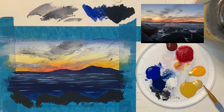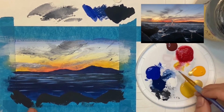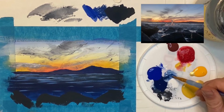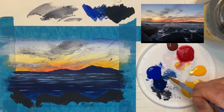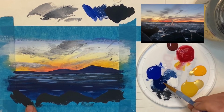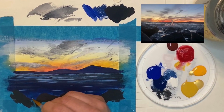Now it's reflecting really weird right there in that one spot. It's because the paint is wet. See if I can spread it out there. There we go. And rinse that brush and move back to gouache. Moving back to my more detailed brush, and I'm going to start adding some highlights here.